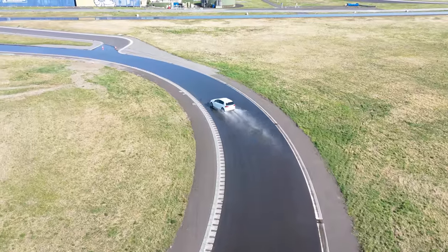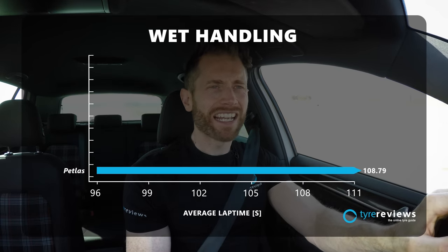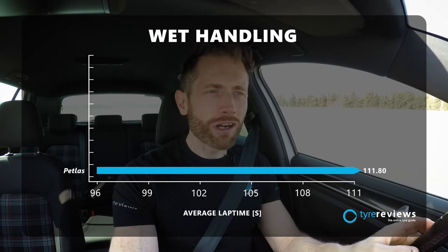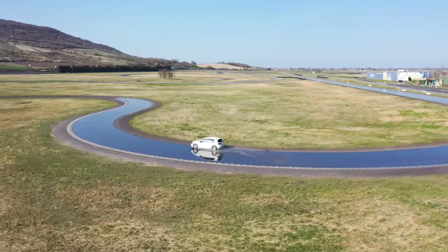Wet handling. Now, as always, I test blind, but it didn't require a genius to work out which the Petlas was. The thing just oversteered, understeered, sideways steered, upside down steered. I can't describe how difficult it was to drive. It was one of the most unpleasant experiences I've had driving a winter tyre in a long time, and was the only tyre I quit out of.